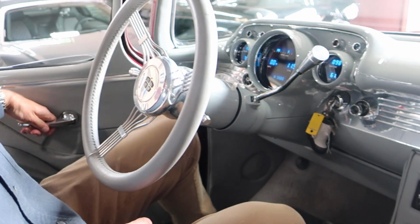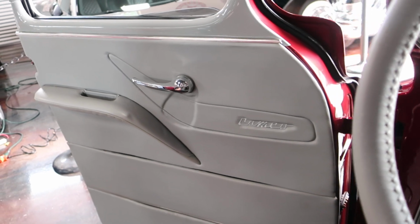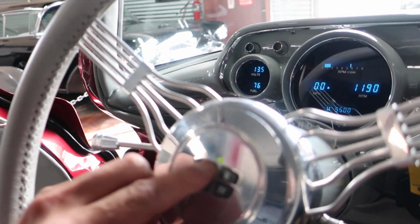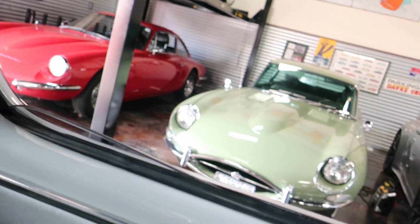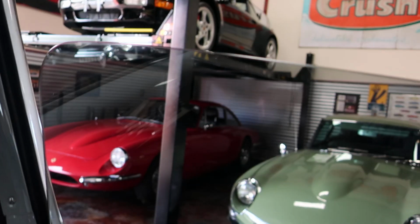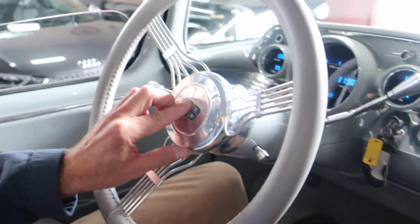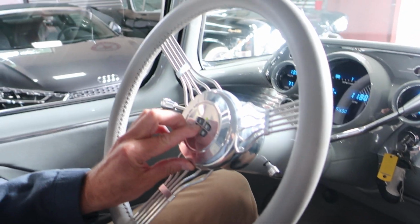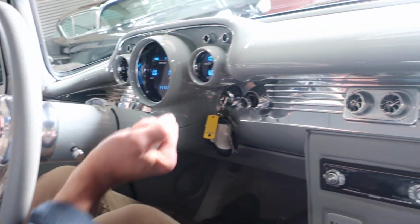The door panel here, it's got a Cameo there. It's really clean as well. And your power window switches are actually on the steering wheel. I'm going to come back. Do I have this one? There we go. This wasn't pressing the button right. Down and up, and that's off the steering wheel as well.